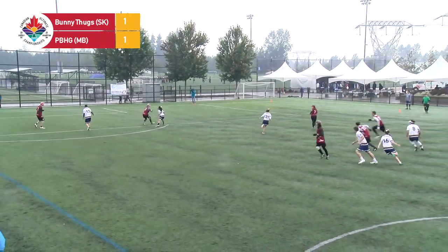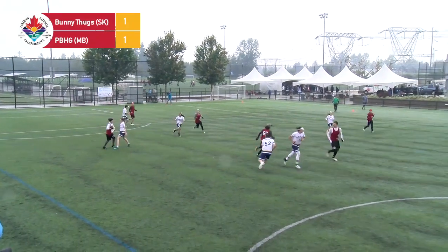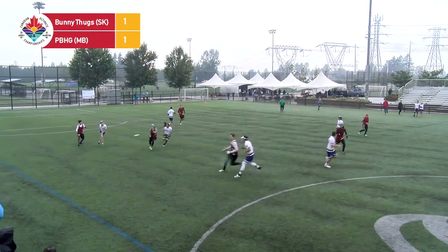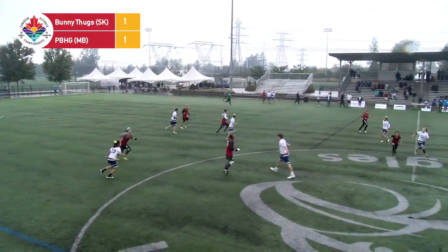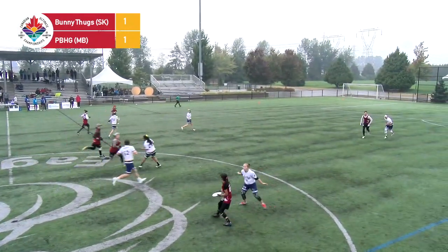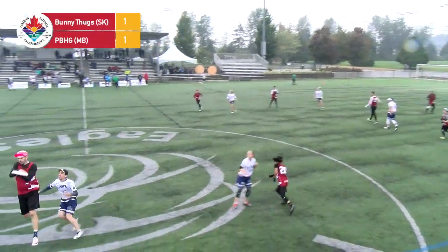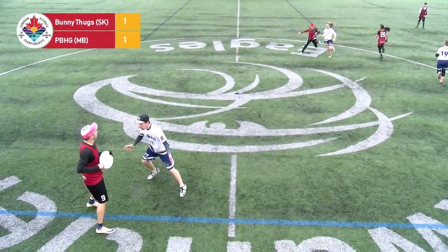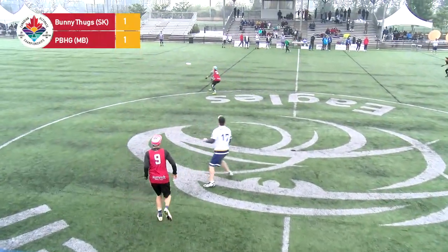Trying to get a hold still in this game as Yates puts that one to Aspen. Aspen finds Yates again up line. Gartner in the middle finds Weeseth Wong, holstering that one with the upline shot. Now looking for a reset, we'll find Brett Lindsay back on this near sideline. Lindsay fakes the upline and centers back to Yates in the middle.